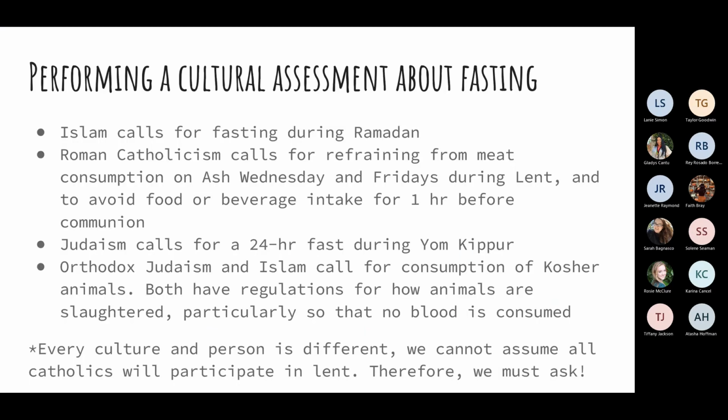Some special dietary considerations. As nurses, we're going to be dealing with a lot of different patients with lots of different backgrounds. So we really want to make sure that we perform a cultural assessment about fasting. So what is fasting? This is when a patient will either not eat during a certain time period, or maybe they only eat certain things during a time period.